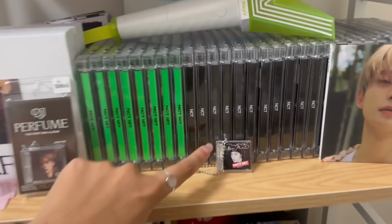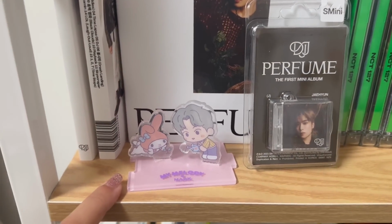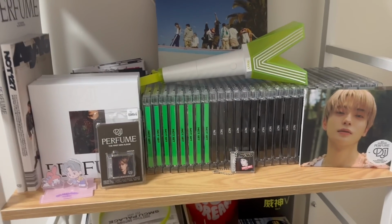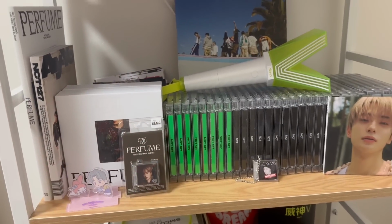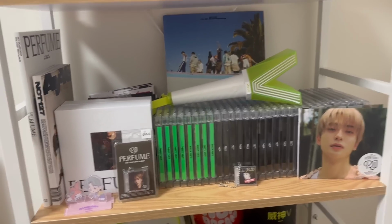Yeah, because a little Jaeyeon's right here. This is Jaeyeon's mini for AO. And then I have a little Mark, my melody standee. Mark is just, I don't know, Mark, we love my life. Anyways, if you didn't know, Jaeyeon is my number 2 bias in NCT if you want to say, but he's definitely my top bias for 127, Dojaejong, all that kind of stuff. So there's a little bit of a Jaeyeon shrine.